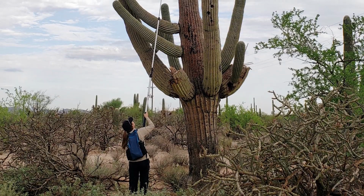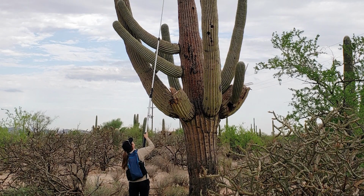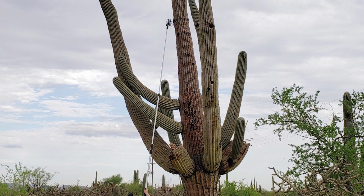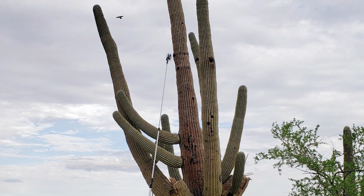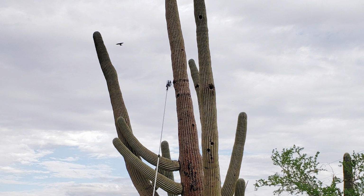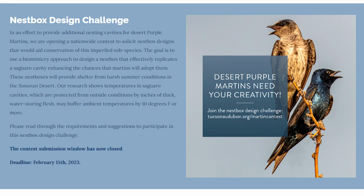Tucson Audubon and project partners have been studying purple martin natural nests since 2020, and we've collected a lot of data about their biology, their phenology. In 2022, we launched a multinational contest to solicit designs and plans for a nest box that could potentially mimic the temperature buffering abilities of a saguaro cavity.